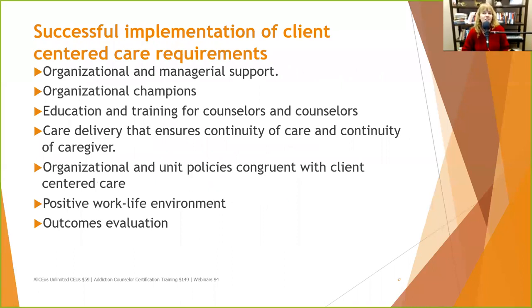Successful implementation of client-centered care requires organizational and managerial support, though. Everything we've talked about requires that some of your billables be brought down a little bit if you're going out and doing outreach and advocacy, and that the management is willing to hear and act upon recommendations from staff that are based in client needs. We need to have organizational champions who are willing to stand up and go, let's just take a step back here and see what's in the best interest of the client.